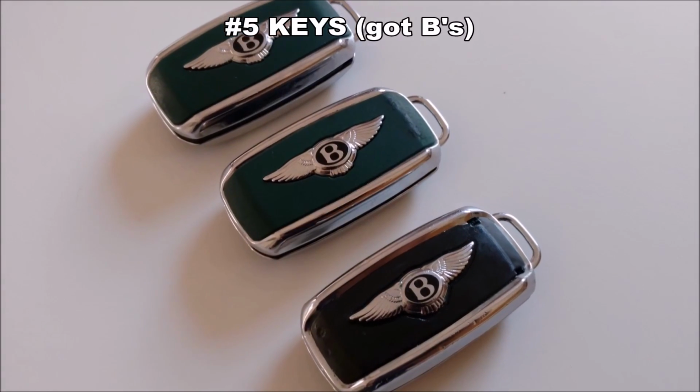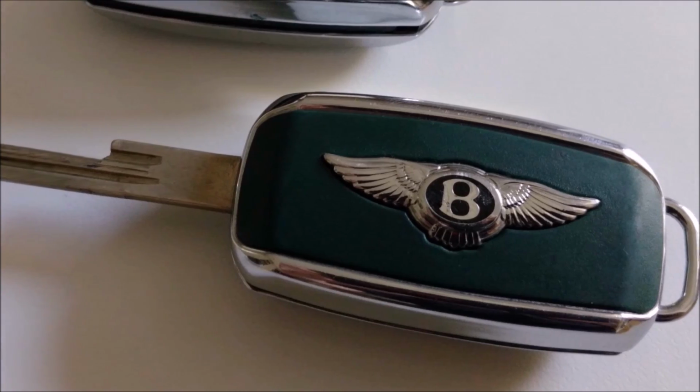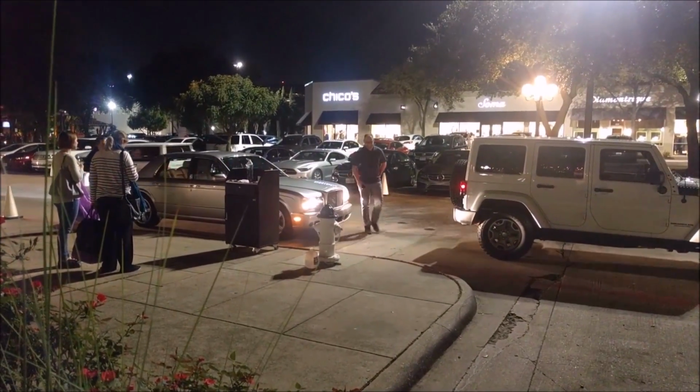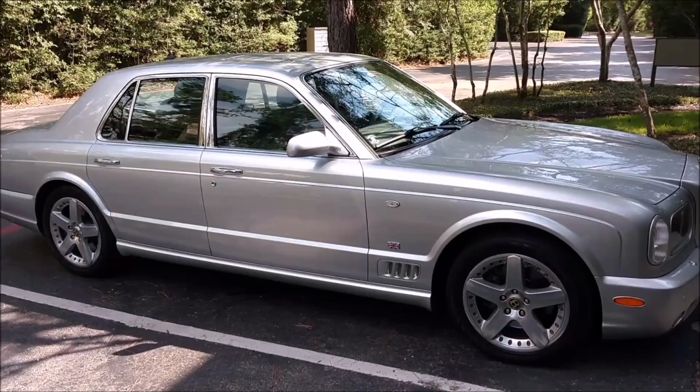The keys. They just look cool. They have a heavy feel to them, and you just know it's high quality. Valet parking. One of my favorite aspects of owning this car. It's amazing the treatment you get, even in this 2004 Bentley. I think I'm going to make a video dedicated completely to valet service when you drive a car like this.